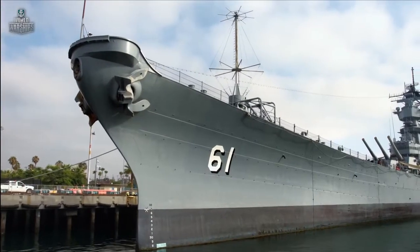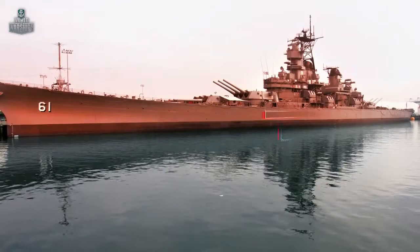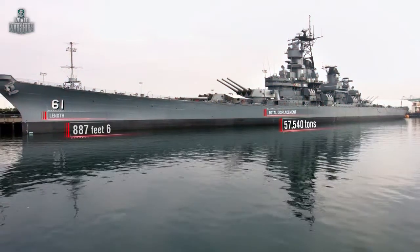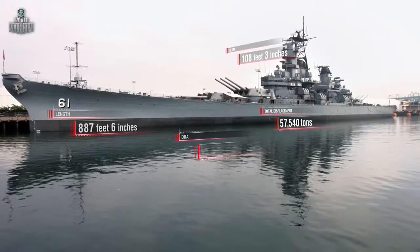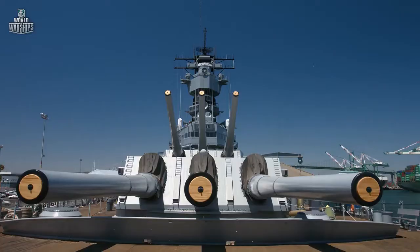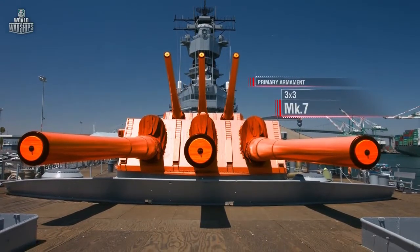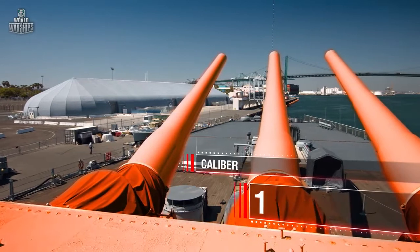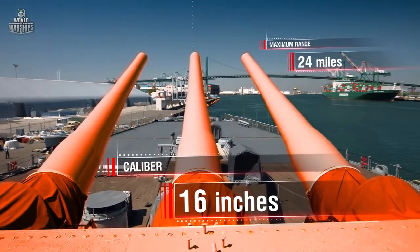Key specifications of Battleship Iowa. Total displacement, 57,540 tons. Length, 887 feet, 6 inches. Beam, 108 feet, 3 inches. Draft, 36 feet, 1 inch. Armament. Primary armament, 9 Mark 7 guns in 3 triple turrets. Caliber, 16 inches. Maximum range, 24 miles.